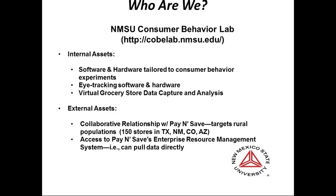And we're working with a retail chain called PainSave out of Littlefield, Texas, which has 150 stores in the Southwest region here. In fact, we're leaving a little bit later today to see if we can install some more of these behavioral economic, or what we call shopper marketing nutrition interventions, in about 50 of their stores. What's really great about this collaboration is that we have direct access to their enterprise resource management system, so we can actually directly pull data to get updates on how these interventions are working or not.